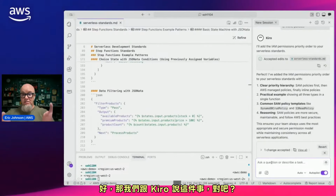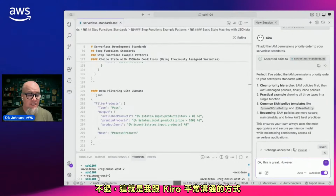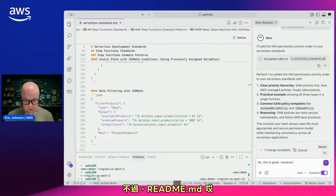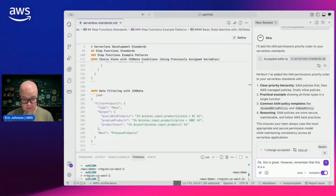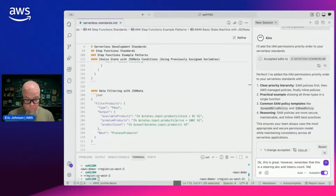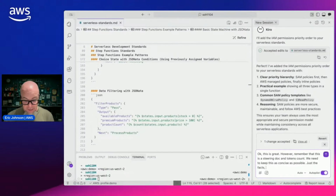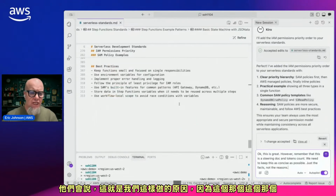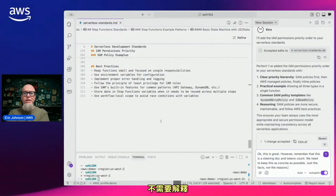Okay, so let's tell Kiro this. So, okay, this is great. However, and this is how I talk to Kiro all the time, I'm very interactive. However, remember that this is a steering doc and tokens count. We need to keep this as concise as possible. Just the facts, not the reasons. Now, this one isn't as bad, but I've seen some where at the end they're like, here's why we're doing this, because blah, blah, blah. So we just want the facts. We just want directives. We don't need the explanations for it, right?